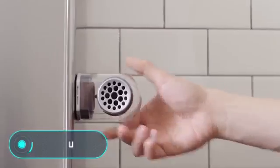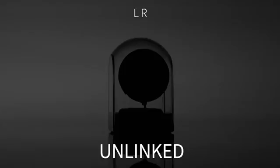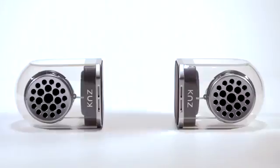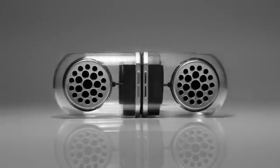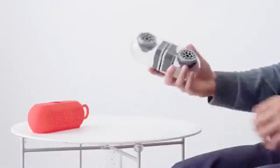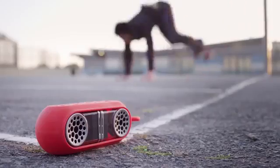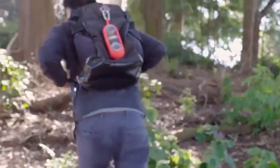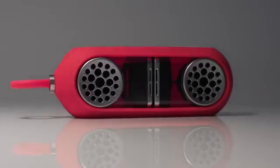GoDuo. The American company KNZ Technology presented a unique wireless column, GoDuo. Unlike conventional stereo speakers, this device works wirelessly, using Bluetooth technology. At the same time, they can be connected using an ordinary 3.5mm headphone jack. At a large distance from each other, GoDuo can act as separate columns, and if combined, they create an excellent loud stereo sound. Thanks to the high-capacity battery, the device works for a long time.